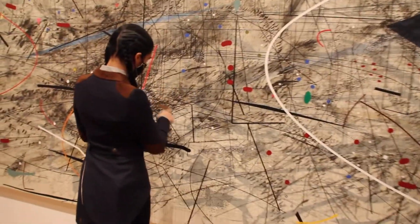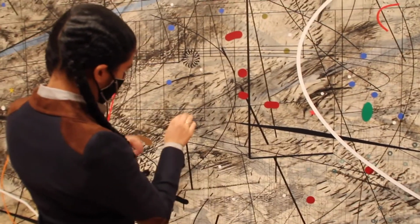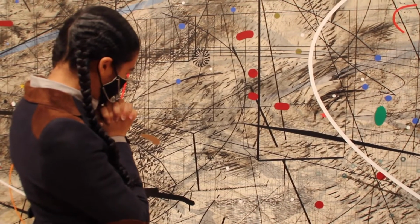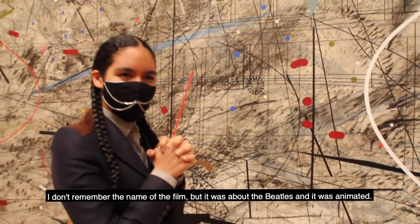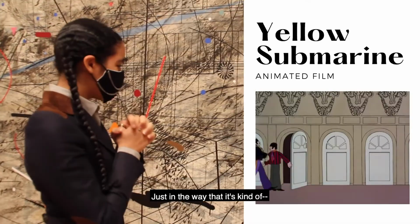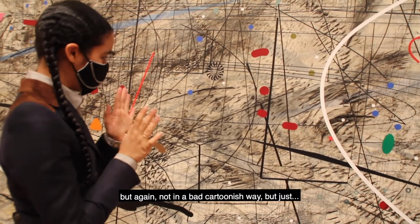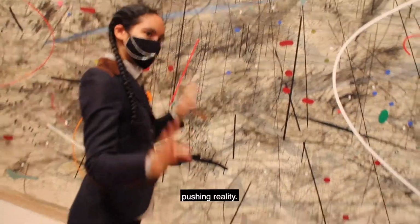This little area here, I think, there's this row of cute little corridors, sort of arched hallways. I just want to go in them and see what's there. It reminds me sort of, I don't remember the name of the film, but it was about the Beatles and it was animated. Oh, the Yellow Submarine. Just in the way that there's a scene with hallways and it's kind of wacky, but not in a bad cartoonish way, just creative and sort of pushing reality and stuff.